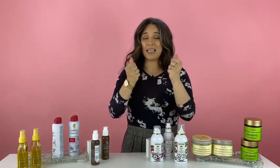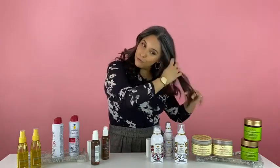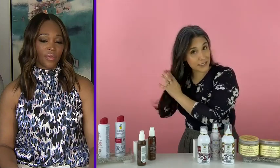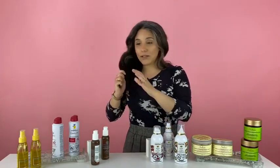But I'm also saying, because it smells so nice and it has such lovely oils, go ahead, run it through your hair to protect you from some of the frizzies, or when you happen to come out of the pool and you want to protect your hair from drying out. This is definitely a one-stop shop.